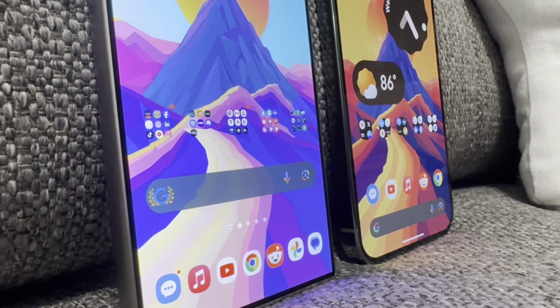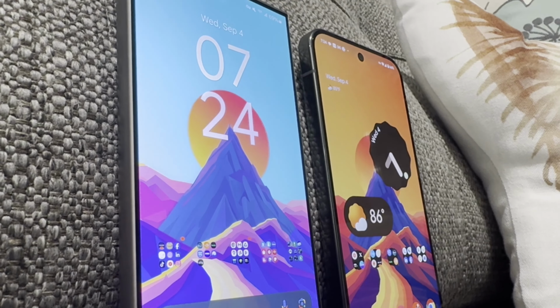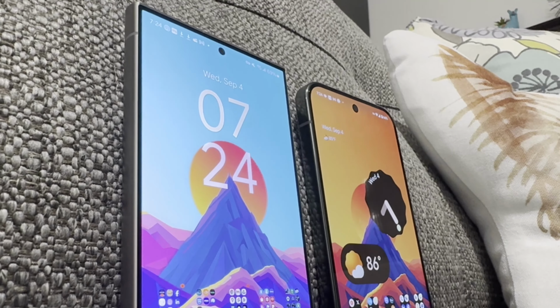Now let's get into the software. Now this won't be a total comparison when it comes to the actual software. This has more to do with the specific software features of the S24 Ultra and the Pixel. Now first, let's start with a few of the things that both phones do, be it they might do it in a different way, but they both have the function.